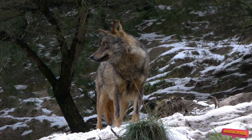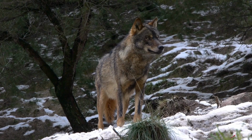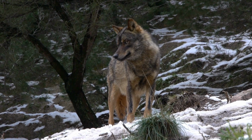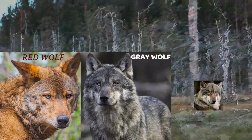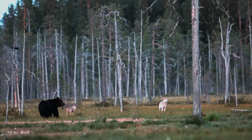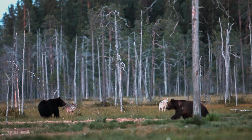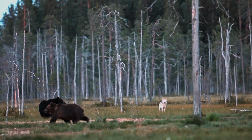Today let's see some interesting facts about wolves and their subspecies. There are three species of wolves in the world. They are the red wolf, gray wolf and the timber wolf. However, there is a debate whether the gray wolf and the timber wolf are two different species. And there are about 38 subspecies of wolves and 24 of these live in North America.